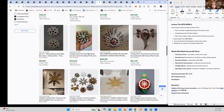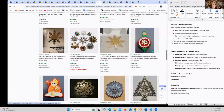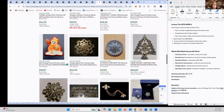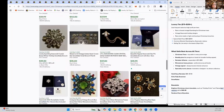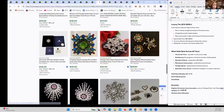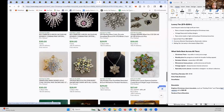I got a fly joining me this morning. Let's see. Here's an ornament, it's a Lucinda pin. Sold for 40. That one makes me think she probably could have got more for it. Here's a snowman by Lucinda for 40. And I'm actually in snowflakes, not snowman. $30.